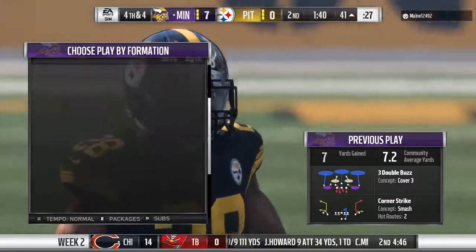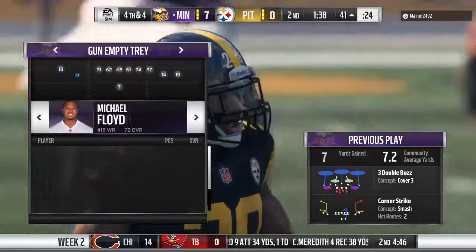Guard the 1st down sticks. Don't let them get there. And they rallied and made the tackle.